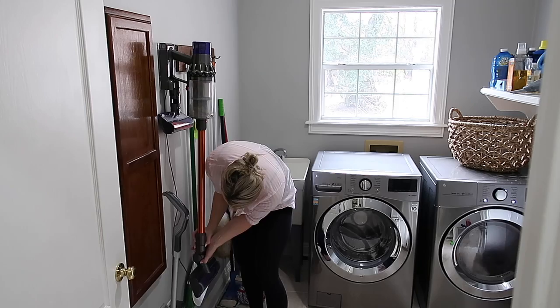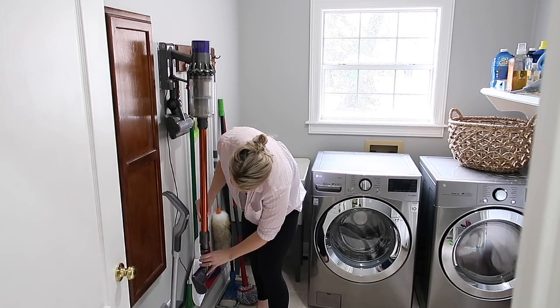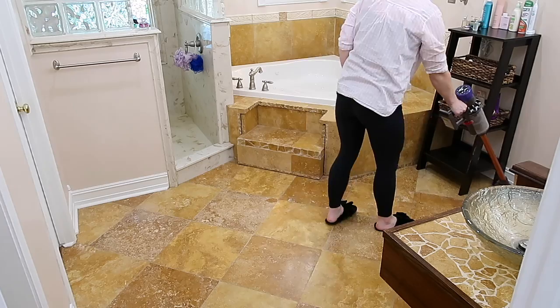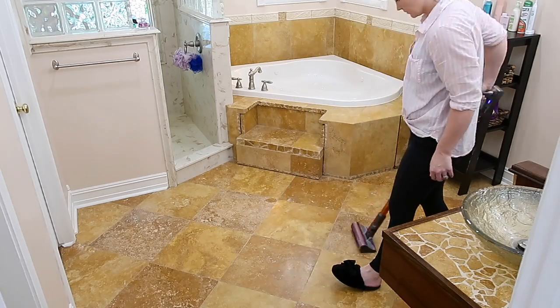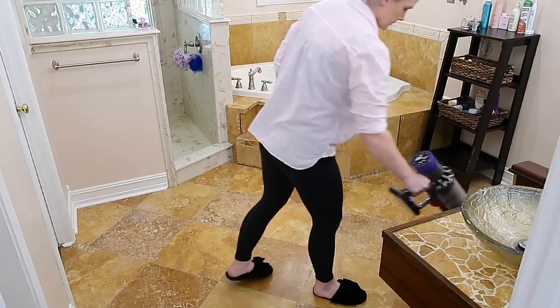So the final thing that I had left to clean were the floors, and I'm going to be using the Dyson. This is the V10 Absolute. I got it as a Christmas gift this year, and I'm so happy with it. As you can see, it has the interchangeable heads, so you can clean multiple surfaces, and the heads really do make a difference on which type of flooring you use. I love this thing. It is portable, it is lightweight, and it does a great job.